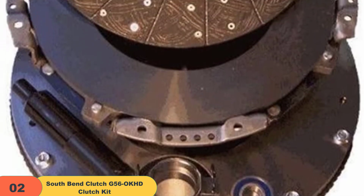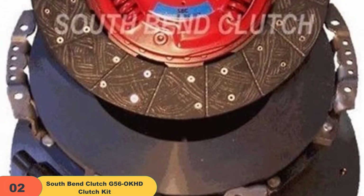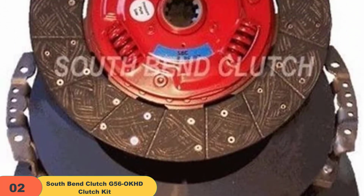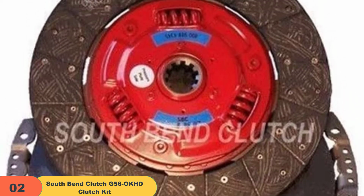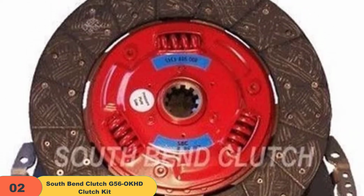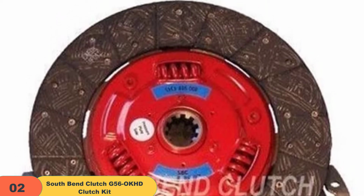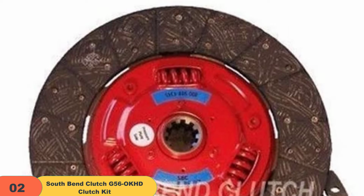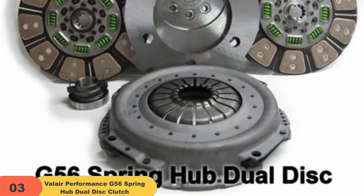Customers who have used the South Bend clutch for Dodge Cummins report that the clutch action is smooth, although slightly stiffer than the original clutch. Overall, the South Bend Clutch Kit is a good choice for those looking for a replacement clutch for their Dodge Ram truck. When purchasing the South Bend Clutch Kit, be sure to write to the seller to confirm compatibility and warranty information.